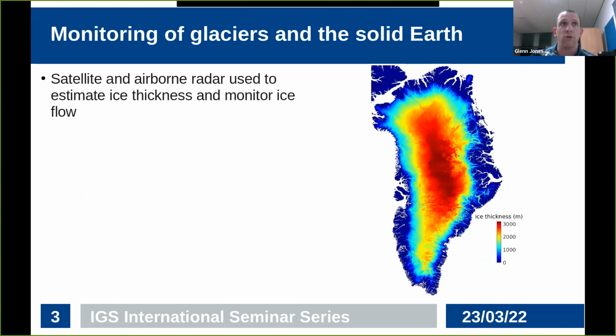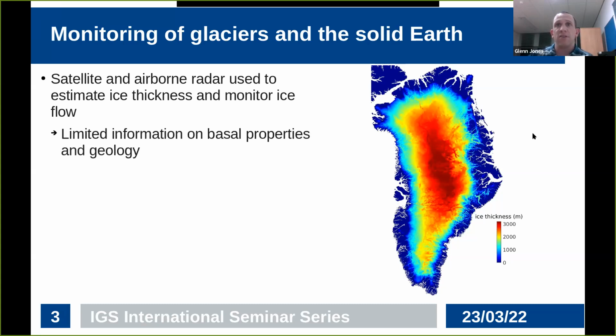Now, monitoring glaciers, we've traditionally used satellites and airborne radar, and that's revolutionized glaciology. It's allowed us to get accurate estimates of ice flow velocities, basal topography, and ice thickness, and this is just an example of ice thickness from the BedMachine model. However, these methods are limited to really only ice properties. They give us very limited information about the basal properties and the actual geology itself.